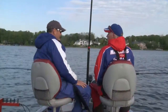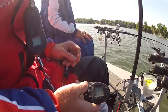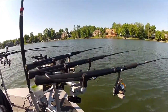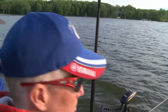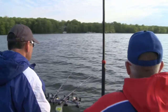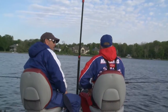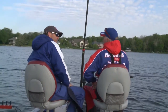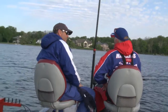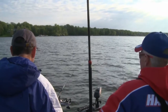So our method today is we call this spider rigging in the South. What do you call it here in Indiana? We call it spider rigging. So it's spider rigging. Yep. So obviously we've got 3 poles out, so that's obviously 3 poles per man. Exactly. Yep. And are these pre-spawn, post-spawn, or? Post-spawn crappie right now. Post-spawn? Yep. We'll still catch some that's still holding the eggs right now, but a lot of them have spawned out right now. Yeah. Middle pull.